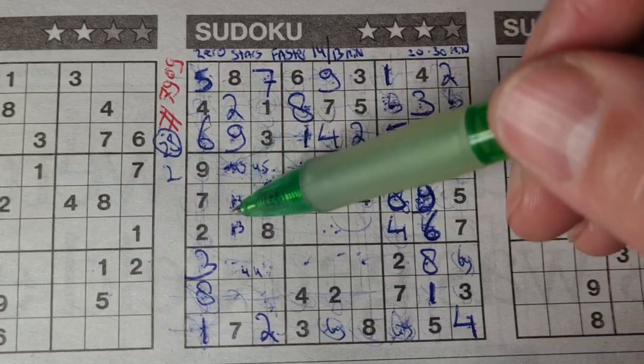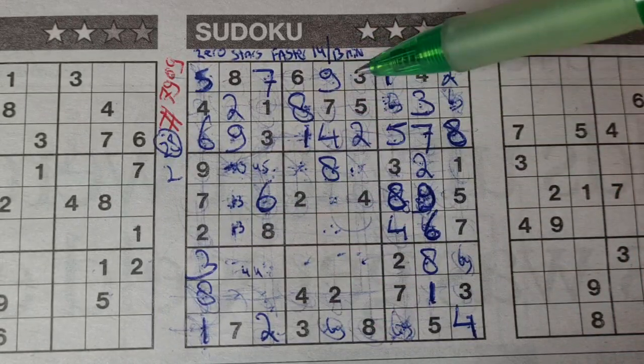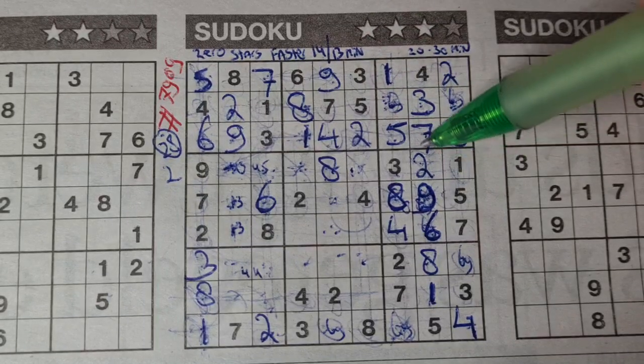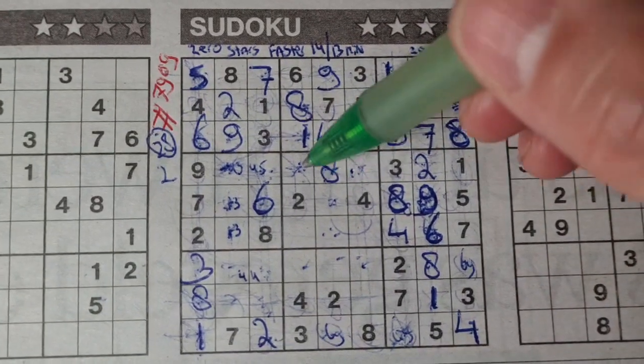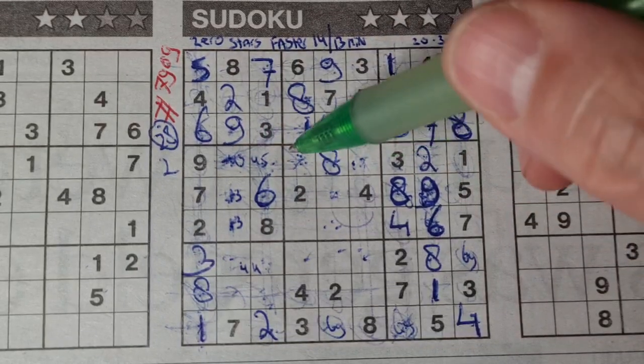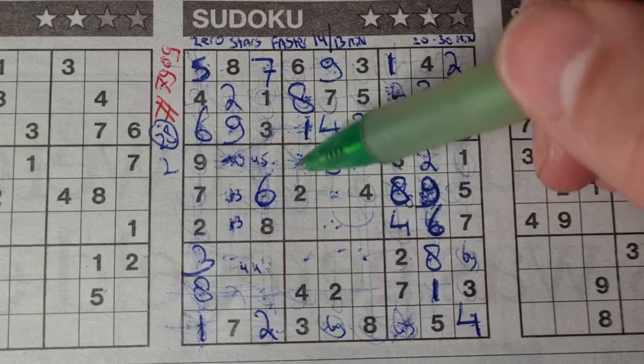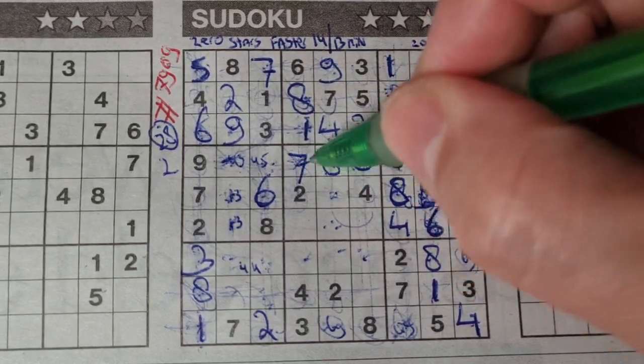Here we have a 1 and a 3 are left. Do we have a 3 here? No. We have here 2 missing numbers in this row. 4 numbers, 1, 2, 3, 4 and a 5. 6 is missing and 7 is missing. 6 and a 7. We have a 6 in this column, no 6 there. 6 should be here and a 7 goes there.